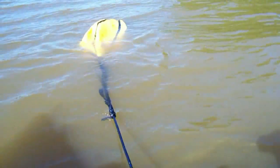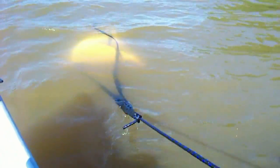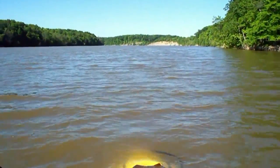Just let it pull out there. Give it a few tugs. Should open right up. There it goes. Let's open it up. Boom. Drift sock. It's the only way you can fish in this kind of wind.